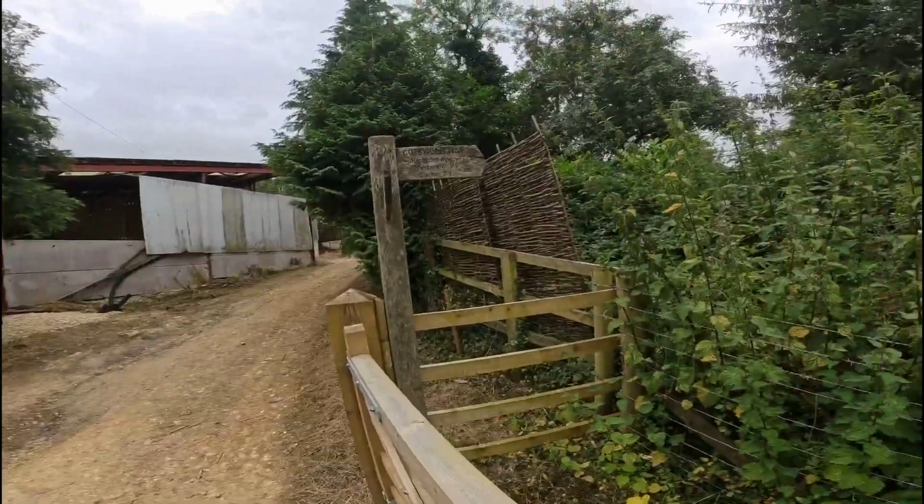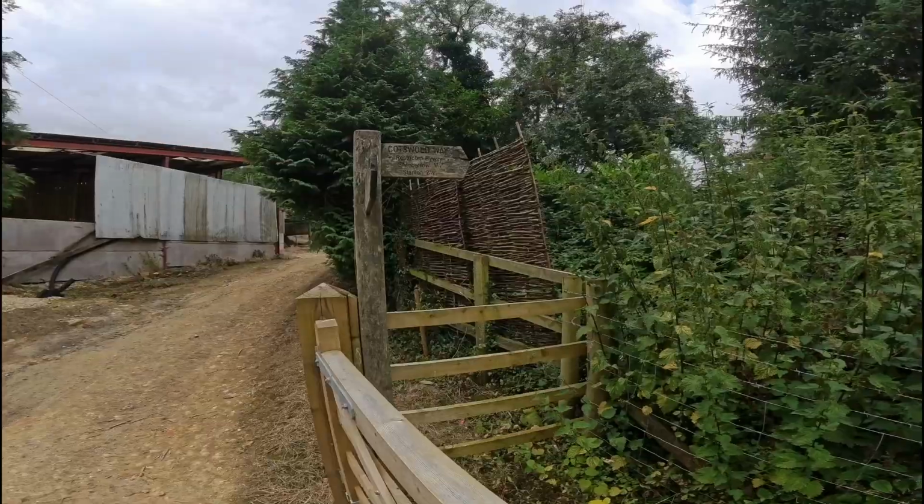Hello, so it says here Cotswold Way, Stanton 2.5 miles. So that's the first place I can walk to, Shenborough. So that's cool, at least I'm on the right way. There's a barn. Yeah, that's right, so I've got to turn right here.